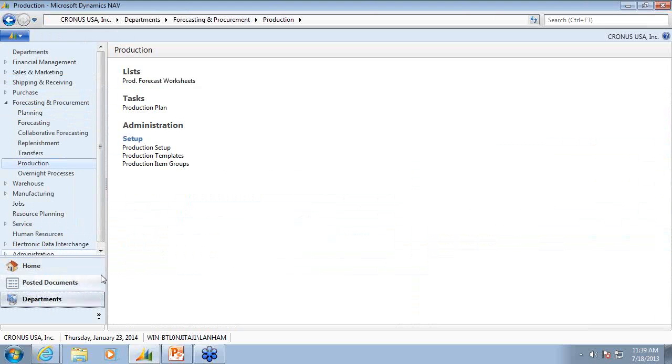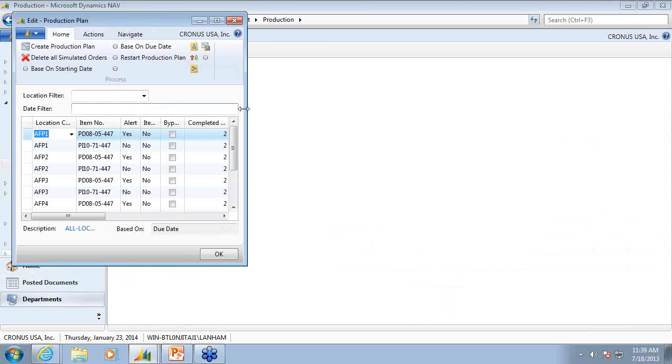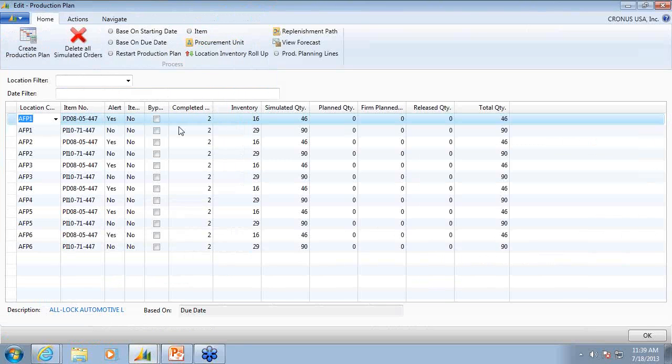Now, we also have the production planning. And for those of you running manufacturing, this is the production plan area. And here, all of these items have been set as production items, meaning that I make these items, I have a production BOM, I have a routing that I run on it. And what we do is we look at the inventory that's on hand, we look at the planned, firm planned, and released orders, and then we create the simulated orders to go out as far as we've projected in the system so that we make sure that we have simulated orders out through the longest lead time of any one of our components.